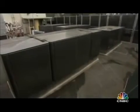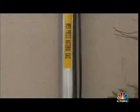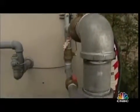We have FedEx, we have Walmart. You have Walmart? Absolutely. Staples? Staples. So who was the first? Google was the very first. Google was the first. Yes. These four units have been powering a Google data center for 18 months. They use natural gas, but half as much as would be required for a traditional power plant.